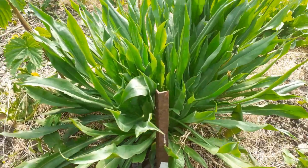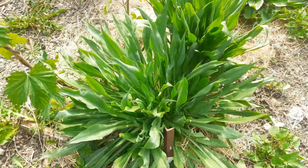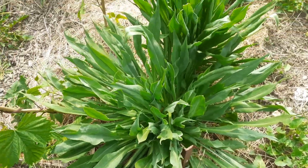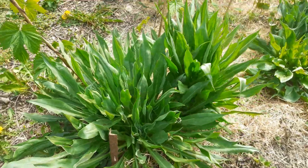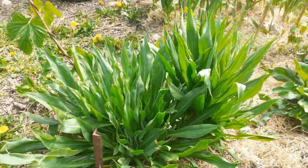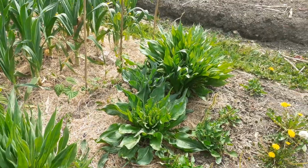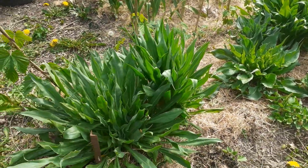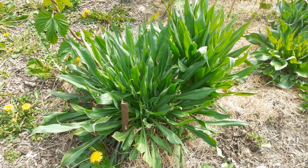They are ginormous though, aren't they? Look at the growth of that. That's a good 50 centimetres width on that singular plant. You know, I can't see why these ones aren't grown ornamentally. These are wonderful, but hopefully they're going to last as a perennial. If not, I'm going to have to do some more seed sowing.